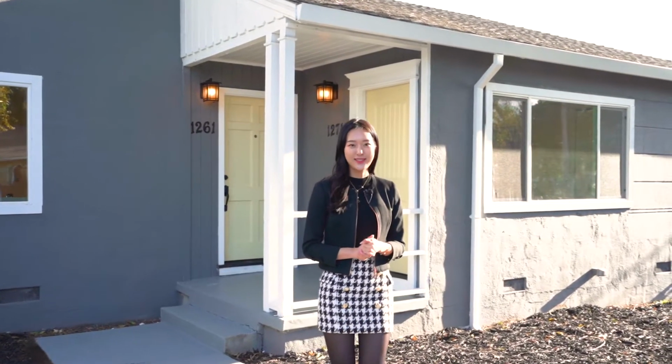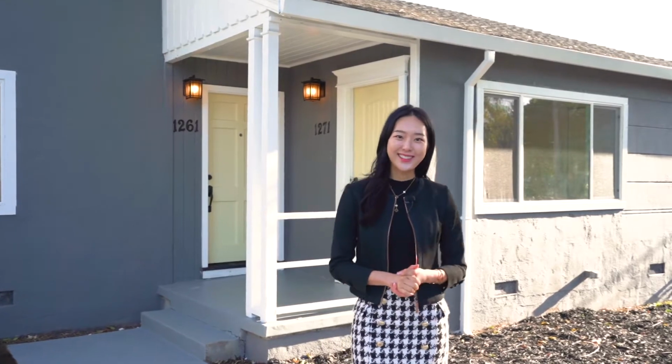Welcome to my newly remodeled, stunning listing located in the safe and iconic neighborhood of Belmont. Please, come inside and take a look.